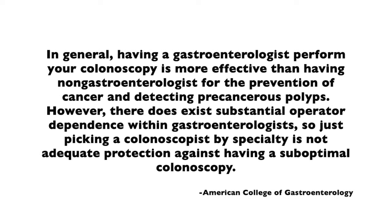In general, having a gastroenterologist perform your colonoscopy is more effective than having a non-gastroenterologist for the prevention of cancer and detecting precancerous polyps. However, there does exist substantial operator dependence within gastroenterologists. So just picking a colonoscopist by specialty is not adequate protection against having a suboptimal colonoscopy.